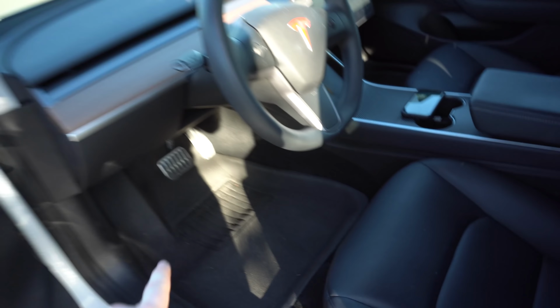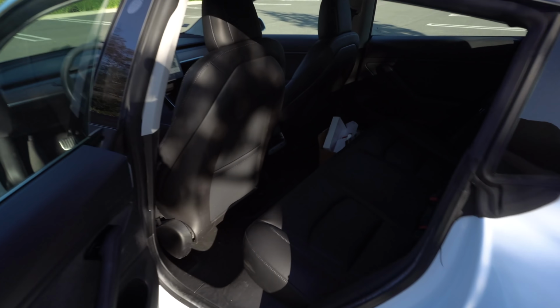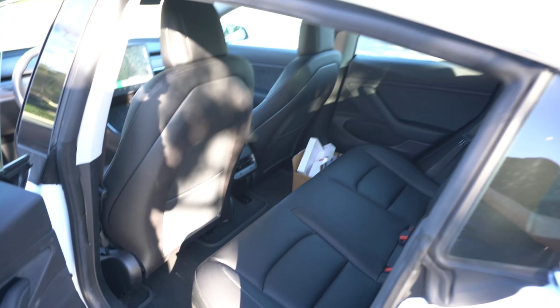Speaking of protective coverings and mats, you aren't getting any kind of floor mat in the Model 3 Standard Range Plus. Again, you're just getting this soft cloth material. If I take up the floor mat I have, this is all you get. You do not get any kind of floor mat in the Standard Range Plus. You do get Tesla floor mats in the long range and performance variants, but you're going to have to go aftermarket for this, both for the passenger, the driver, and even in the back. There are no floor mats with the car, so you are going to have to get your own. Something to keep in mind.